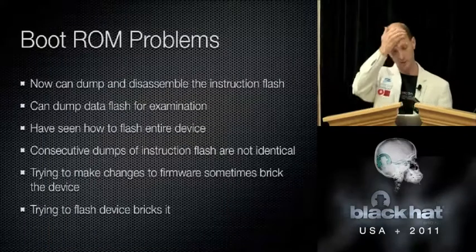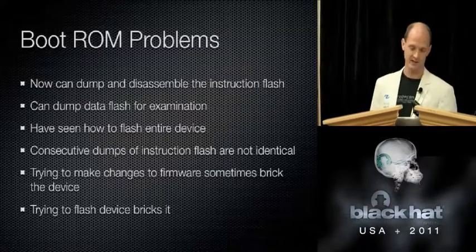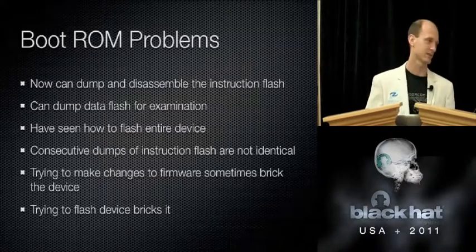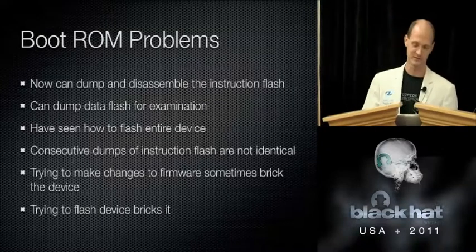Okay, so now I can disassemble the thing. I can disassemble the data flash. I've seen how you can flash the whole device. But now is when I start to use the company Amex to its full extent.